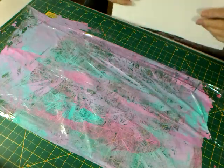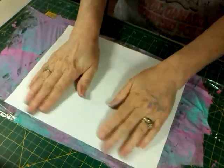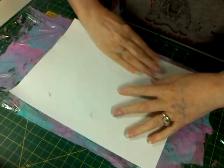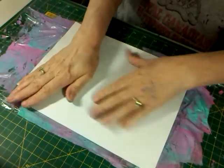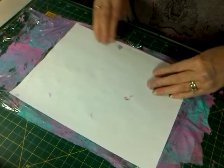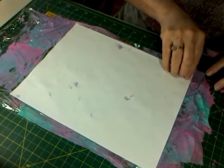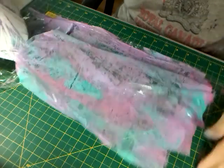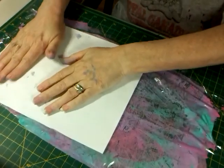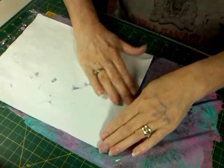Now I'm going to try this way and see if I can get another print off here, because apparently you can. Oops. You went up. Now let's see how this guy turns out. Oh, it came out different. I have lots of paint here. So I'm going to try to put some of that on. Go over it again. Go to the places where I still have lots of paint.